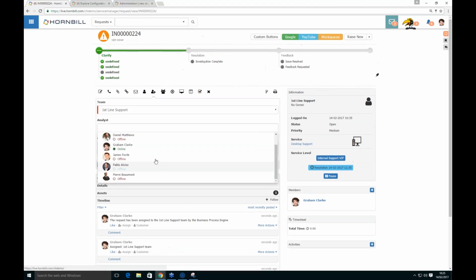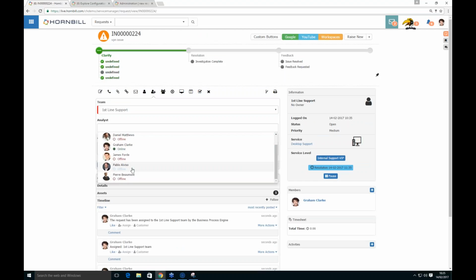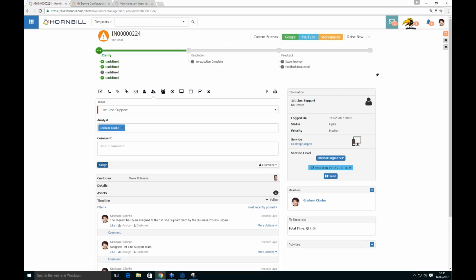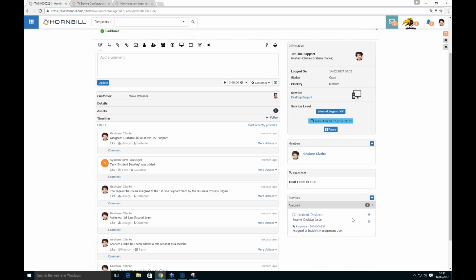analyst, so this is first thing in the morning, let's say, we can see the status of each analyst in the first line support team. Brian is off on holiday, Graham is online, but everybody else is offline. So this could be first thing in the morning. Graham is the first one in. He's the only one who can actually pick it up. So I'll assign it to Graham. That checkpoint has been ticked. We've now moved on to the second stage to resolve this desktop issue.